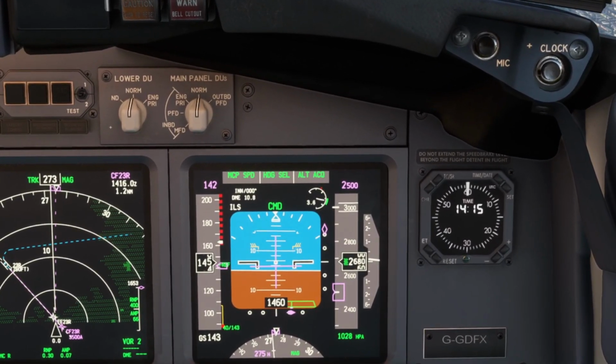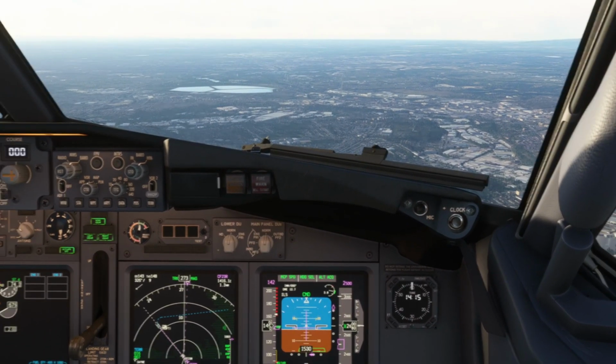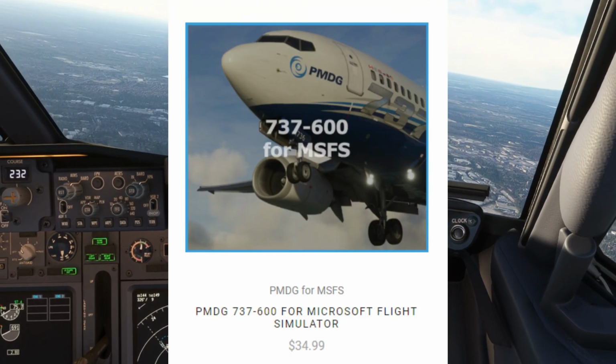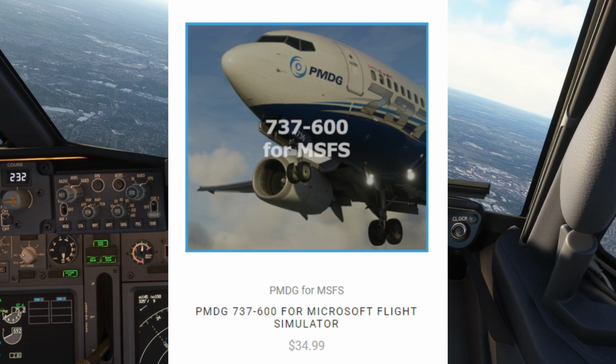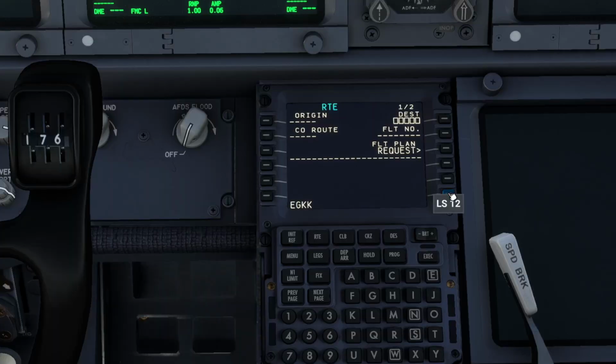By the way, if you're on the fence about purchasing this 737, I could not recommend it more. You can pick up the 737-600 from PMDG's website for just $35, which for a full fidelity study level plane is a fantastic price. Now, if you don't class yourself as a professional armchair pilot just yet, don't worry, you can generate flight plans using SimBrief fairly easily. Tutorial on this will be coming soon.